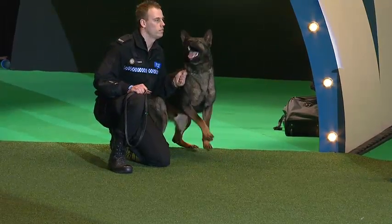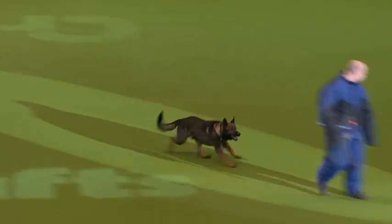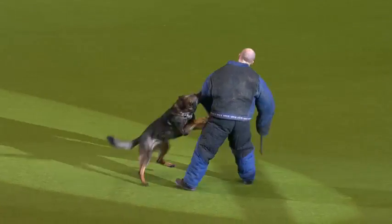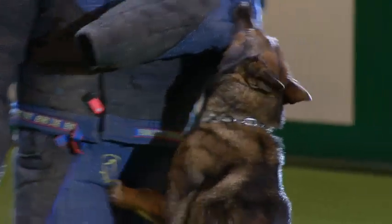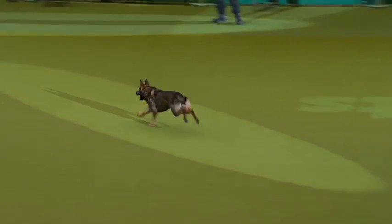Again, we've got police dog Zane with Dan. And there we have Zane out to detain Dave one last time. Obviously, Zane's acted there in a really high drive situation, the nice big target suit to bite at. So, again, some excellent control demonstrated by Dan.